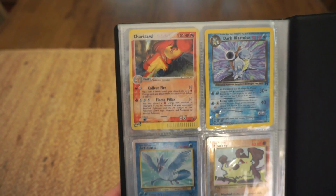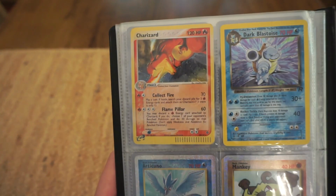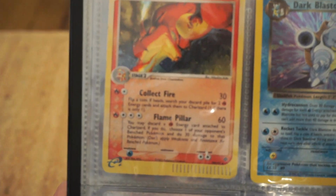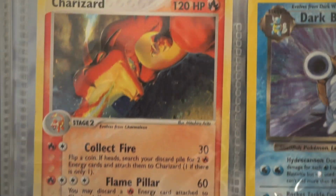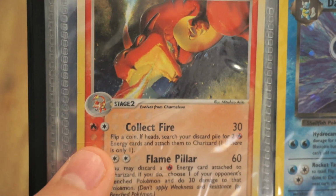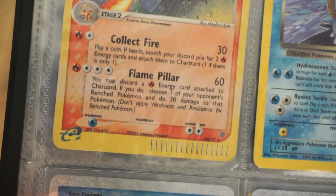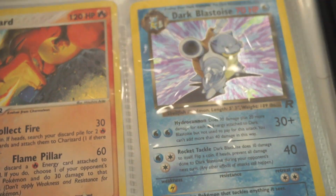It's called an EX Dragon set Charizard. He's not in the best condition. There's a little bit of creasing, minor creasing, and a little bit of a fold over there. The camera isn't picking it up very well. He's not in the best condition.